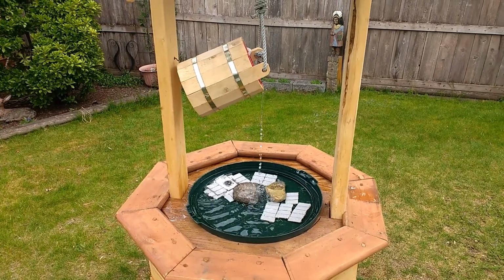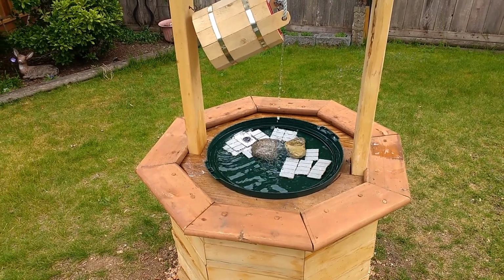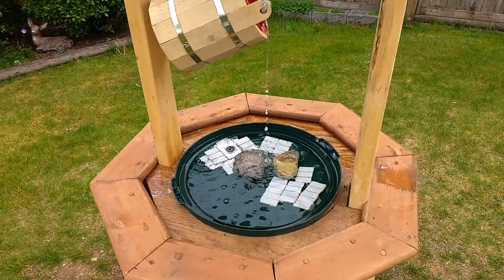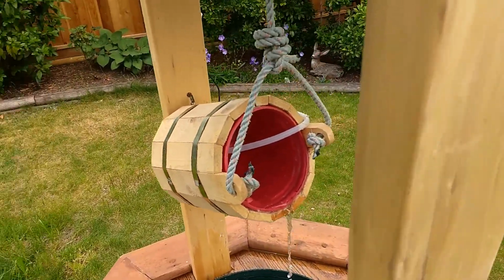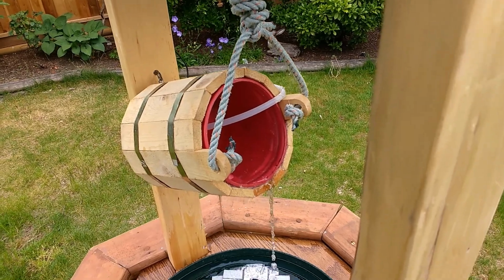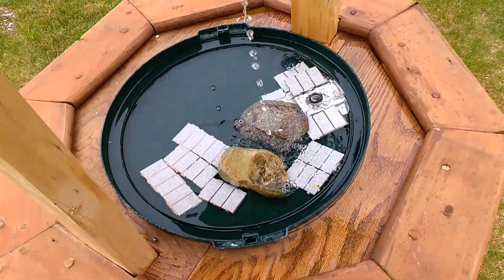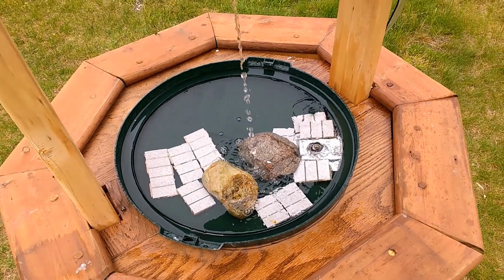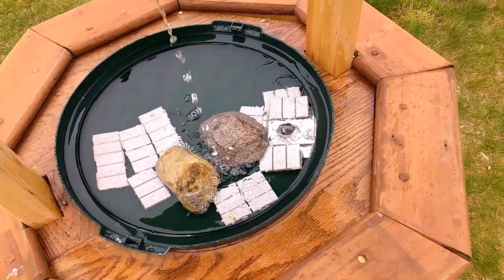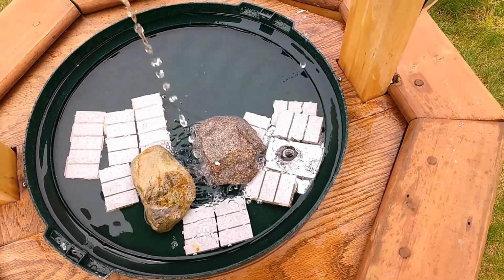And I used the lid of a plastic trash bin to serve as the bird bath. It was bigger and shallow enough. And I've got a pipe running into the tilted bucket so it pours water into it and then dribbles out into the wishing well, or into the bird bath. There's a reservoir down below that holds water, and there's a drain here that drains the water back into the reservoir, so it's a circuit and keeps circulating.